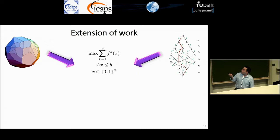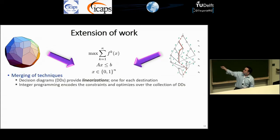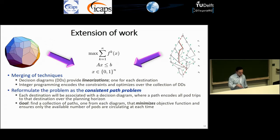And so the idea is that maybe now that we have this decomposition property, we can decompose the problem by destination. Each destination gets their own decision diagram, and then they're integrated with mixed integer programming. And so the idea is it's going to be a merging of techniques. It's a whole stream of work right now where decision diagrams provide your linearization. Here we have one for each destination. And integer programming will encode the constraints and optimize over the collection of these.